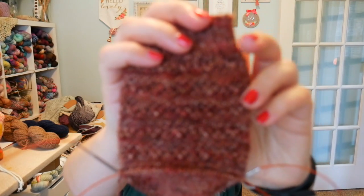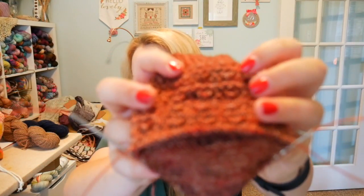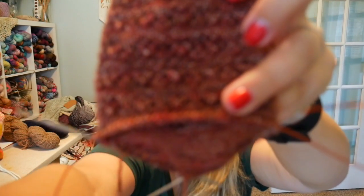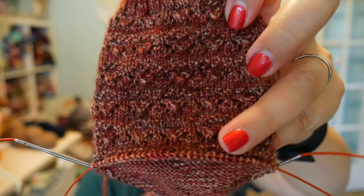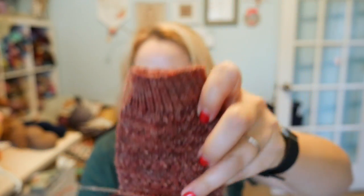I don't know why it's wanting to focus on all the things other than the sock. So we're just going to keep experimenting and see if I can get it to focus. There we go. So you can see there that color. It's a reddish brown, a chestnut brown, if you will. And again, the pattern is Beach Grass by Joji Locatelli.